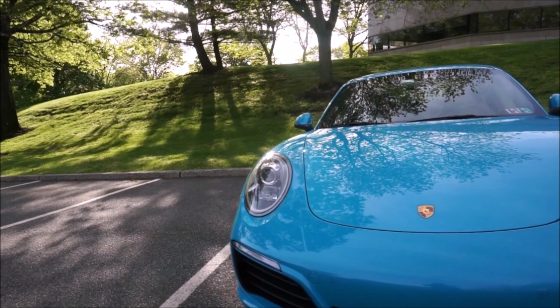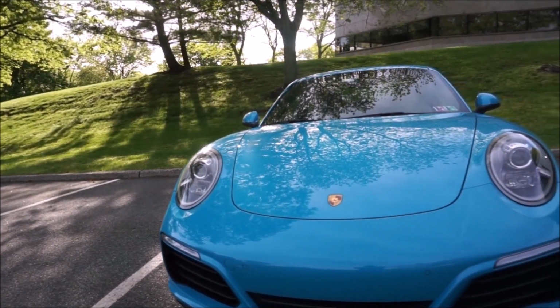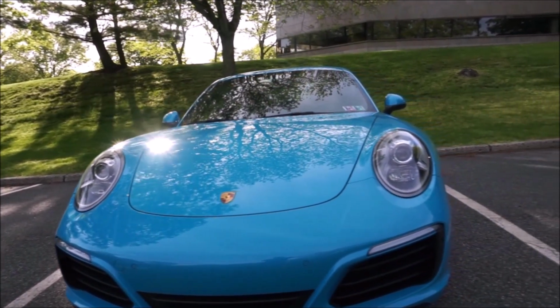So basically I was looking for a 911. I also considered a Cayman or a Boxster and a Boxster Spider. But number one, I wanted Miami blue and a manual transmission. And I said kind of whatever comes up first. Then I focused my search on 911s.